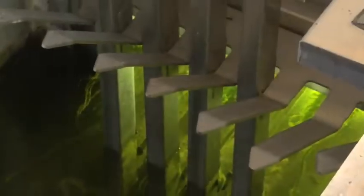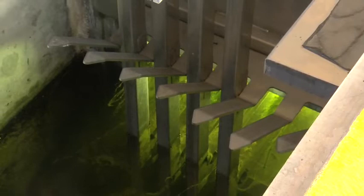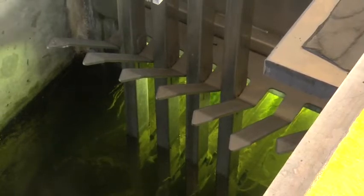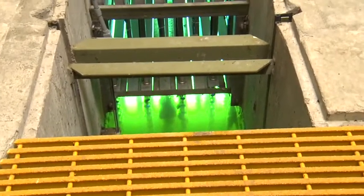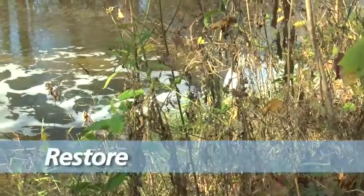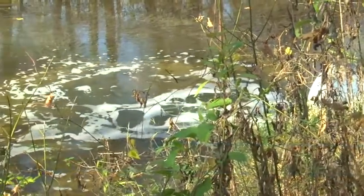The wastewater is circulated around high-intensity lamps that emit ultraviolet radiation, or UV light. When bacteria in the water are exposed to UV light, they are damaged, so they are unable to grow and reproduce. Ultimately, they die. Following disinfection, the water, or final effluent, is released into White Lick Creek. The disinfected water is actually cleaner than the creek water it is restored to.